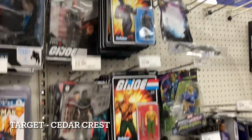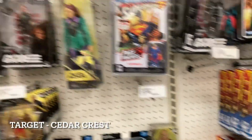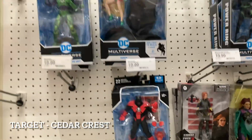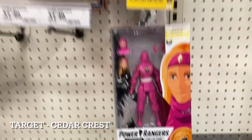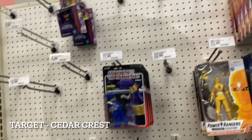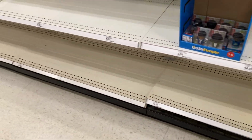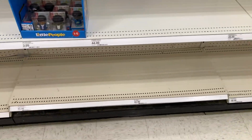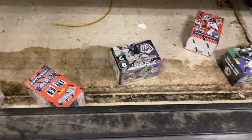G.I. Joe, of course, we do have the Cobra Viper going on, number 42, and the Bat is there as well. Multiverse, pretty much picked through. Clearance on the Pink Ranger down to $13.24, so they are dumping everything and getting ready for that new 2023 stock. So I mentioned in other videos, this time of year is great because you get all these empty panels, and I saw this one was kind of like flipped halfway up or something. Not halfway, but look at all this stuff. People just hiding stuff. Baseball cards, football cards, all sorts of stuff. But I'm gonna leave all that there because I don't really care about it.